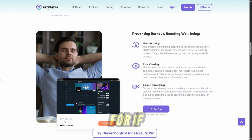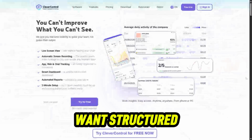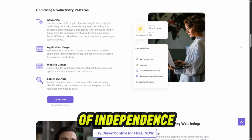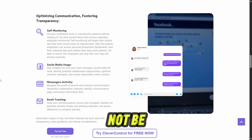So who's this really for? If you're running a larger team, managing remote employees, or just want structured insight into productivity trends, CleverControl Pro could be a strong fit. But if your team values a high level of independence, or if you're worried about the legal or cultural side of heavy monitoring, this might not be the right call.